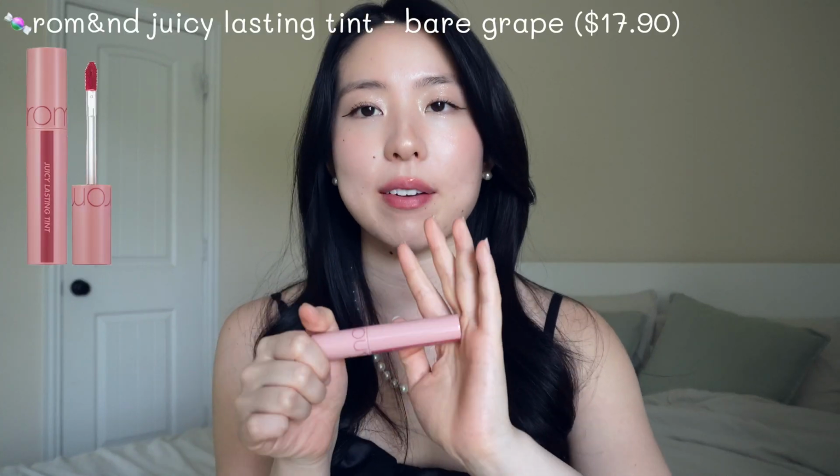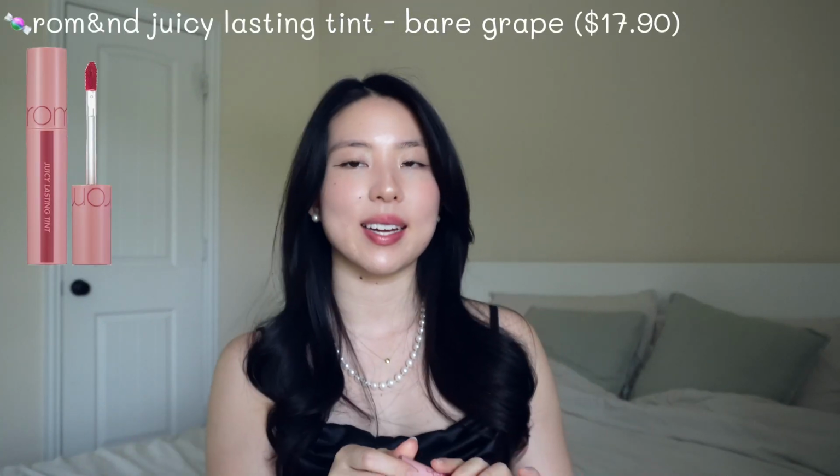Okay, we are almost done. So this Romand one, I will definitely not be putting this one on my lips because it will stain the heck out of my lips. However, this color is so gorgeous. Also, the product kind of smells a little bit like grape candy, and similar to the Flower Nose lip products, when you put this on, you're not supposed to rub your lips together. You're supposed to let it sit and form a film over your lips to get extra glossy.